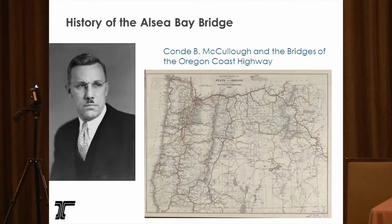So I can't talk about the bridge without talking about Conde McCullough. He was the state bridge engineer from 1919 to 1936. This bridge was built just at the very end of his tenure. So the Coast Highway was the last section of the Oregon highway system, really, of the major highways to be built. This map is from 1929.